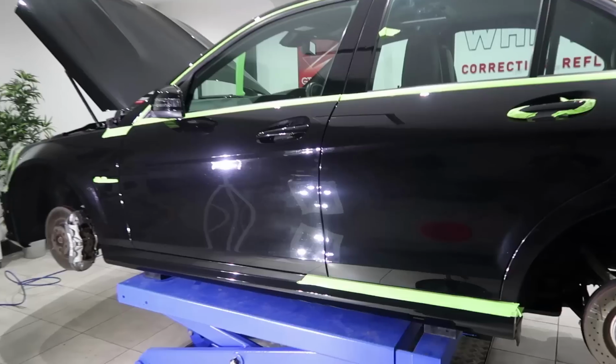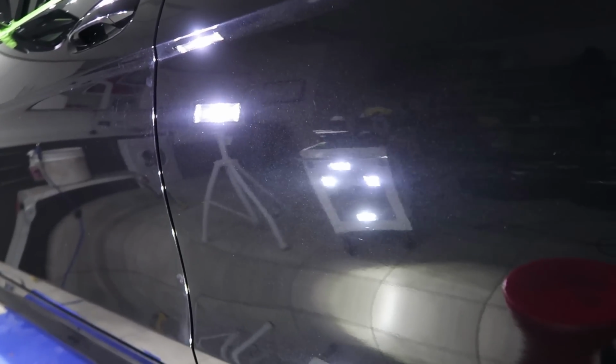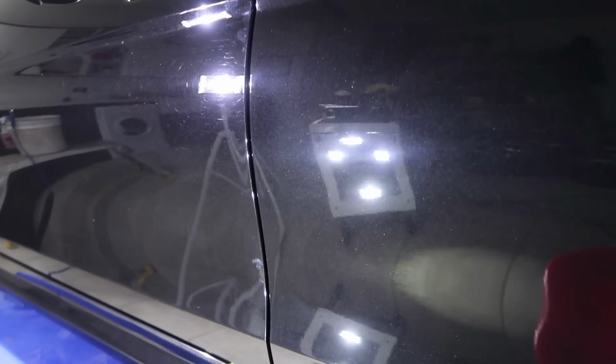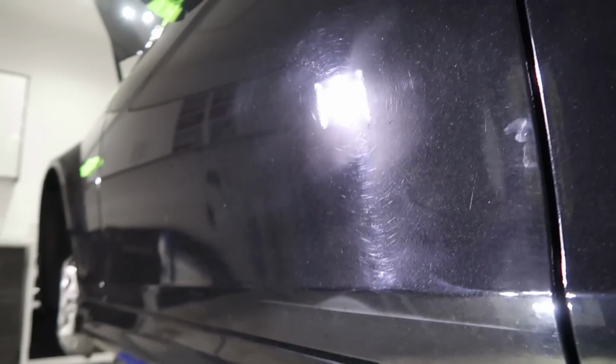Kill the big light. Now the finish, this is pre-refinement. So this finish needs refining. You can see it's hazy, it's compounded, and it's ready for the refinement stage. If we go on the near side door, front door, there's sort of swirling and light scratches. And down below, overspray, lacquer overspray, the cloudiness here.